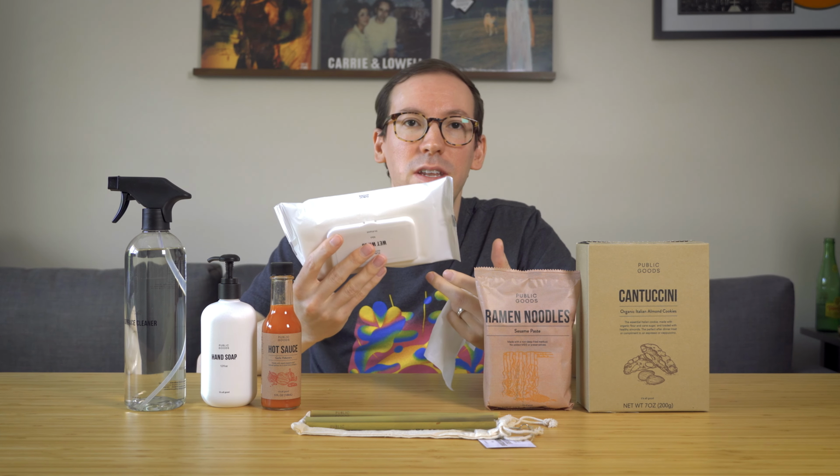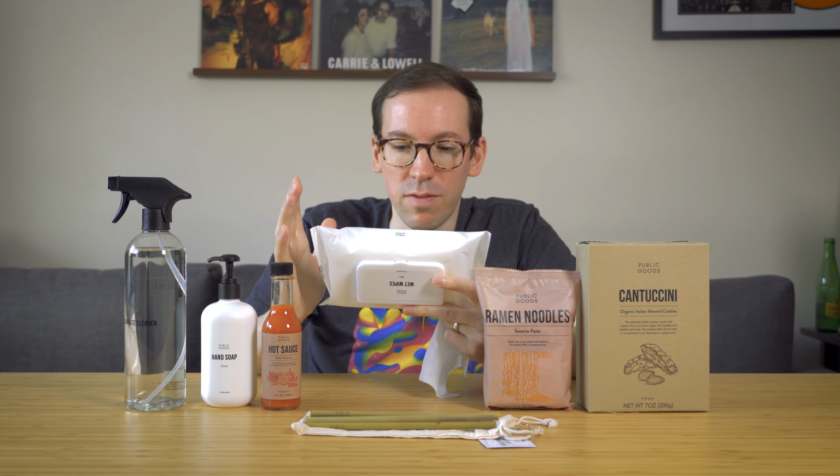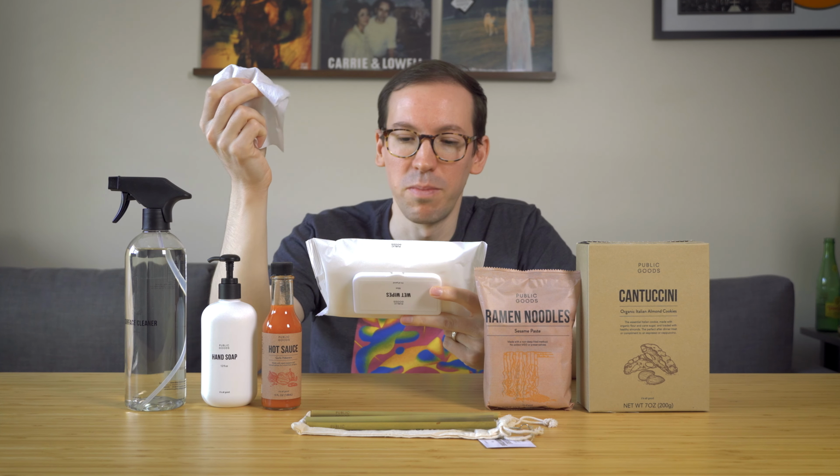Kind of the nice thing about these is that they are sensitive skin safe, hypoallergenic, alcohol free, baby safe, so not just for adults. Cruelty free. And then the interesting thing about this is it's actually made with bamboo fiber, so bamboo cellulose.